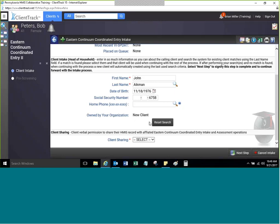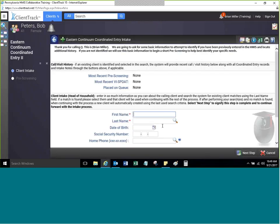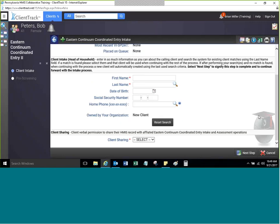Now, what I'm going to do is reset this search here. We're probably going to use John Aikman to go through the process, but I want to show you some searches based on some existing clients to show everyone what it looks like to find an existing client and how to pull them down within the search itself. Anytime you're on this page and searching and you want to start over, say you messed up the date of birth and don't want to retype it, you can always hit reset search. It will reset the entire screen for you and let you start over.